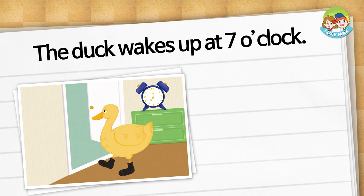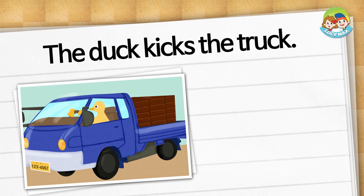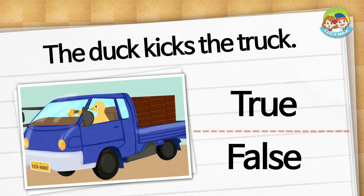Choose true or false. The duck wakes up at 7 o'clock. Is it true or false? It is true. The duck kicks the truck. Is it true or false? It is false. The duck kicks the door.